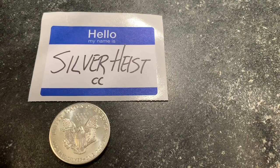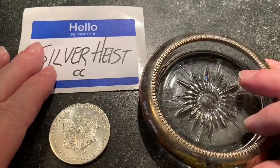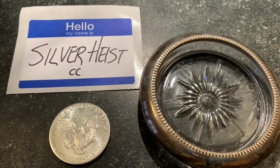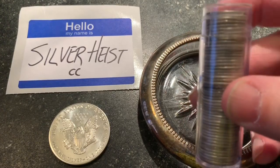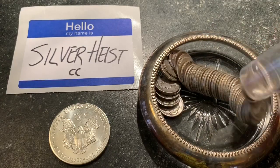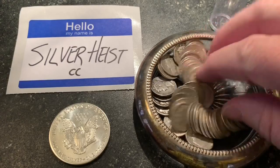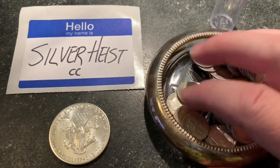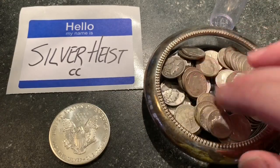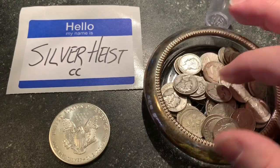So my short-term plan B is that I took the $65 that I didn't spend on the American Silver Eagle, and I bought something that I already like. And so I bought a tube of silver dimes from my local coin store. And so I got not only some Roosevelt dimes, I got a few Mercury dimes thrown in.